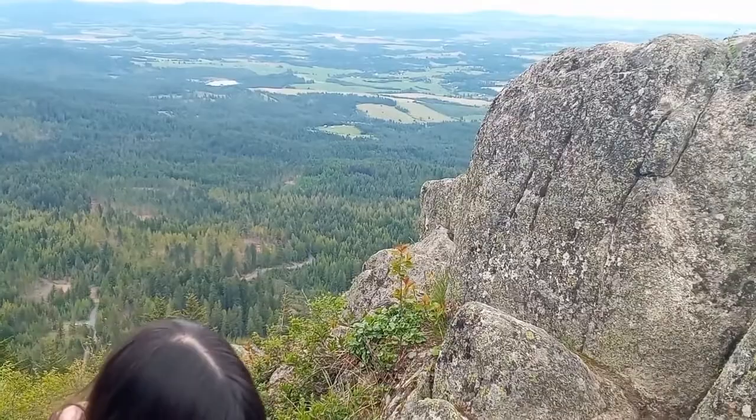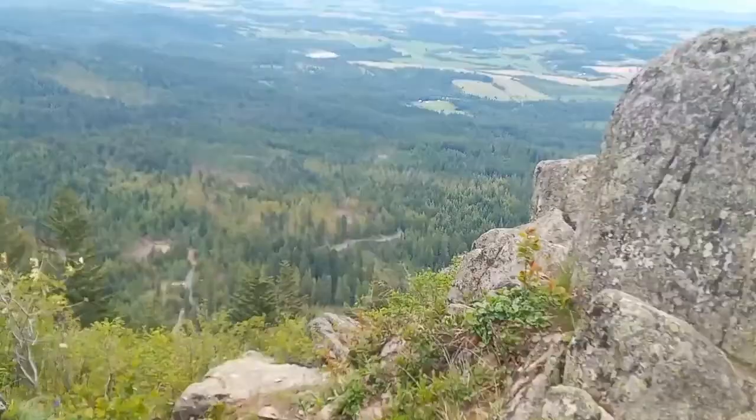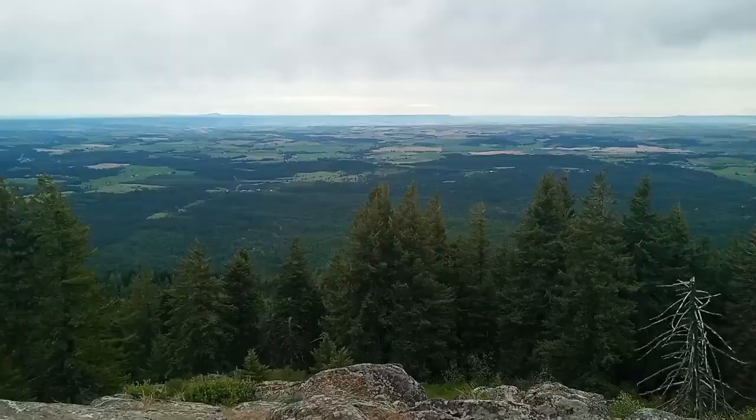We are now at the top of the trail. From here you can see the roads below. You can see the Palouse region afar from here.